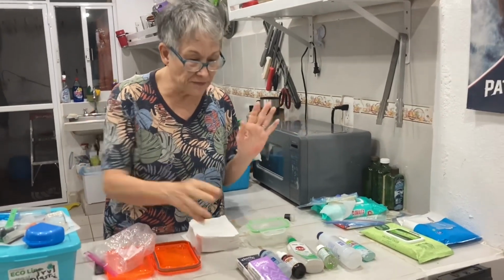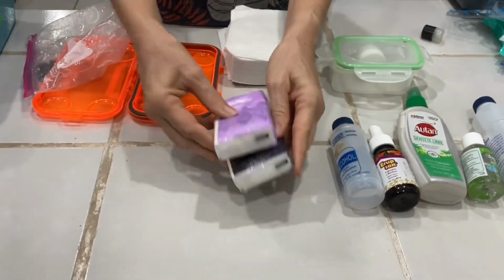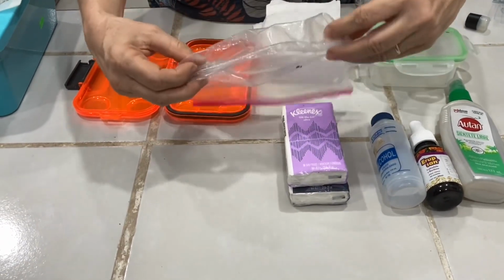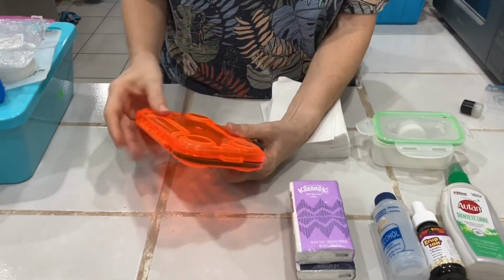So let's look at this. So here's some toilet paper you can carry around, right? Okay. And always our little baggies. We wash our baggies. I'm going to show you that class in a minute. So this was for my cell phone.